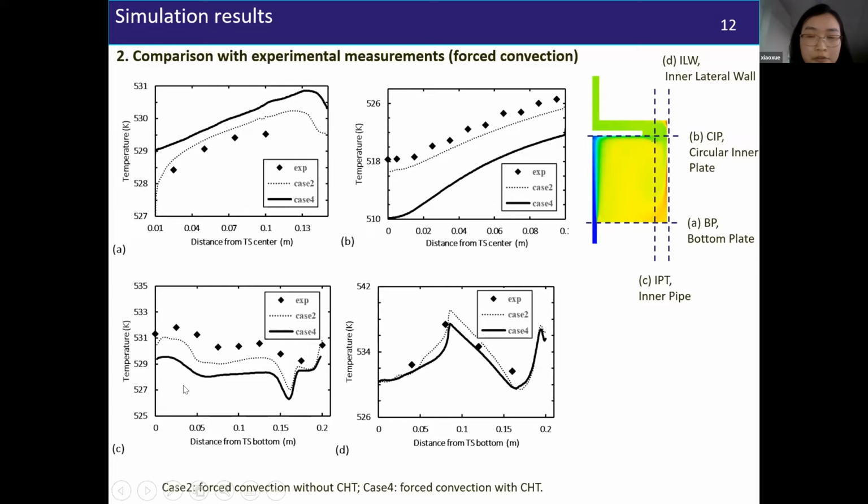And the other two lines, the bottom two figures, figure C and figure D, are two vertical lines. One is along the inner wall. The other one is in the pool. They are wavy compared to the previous slide. That's because of the three circulations in the domain.